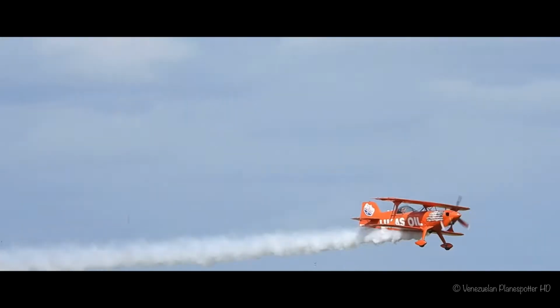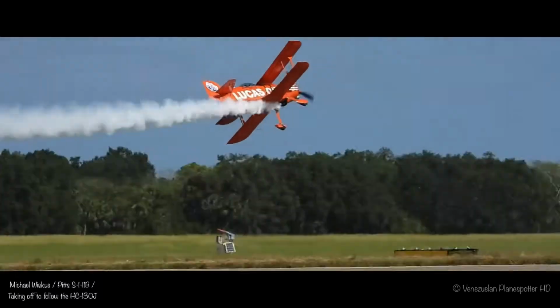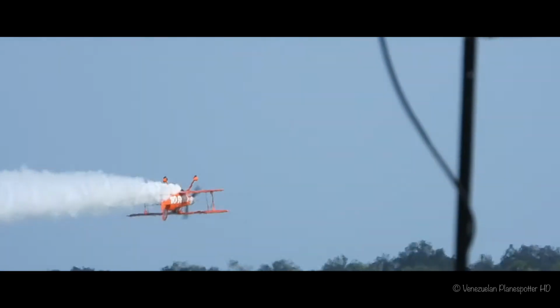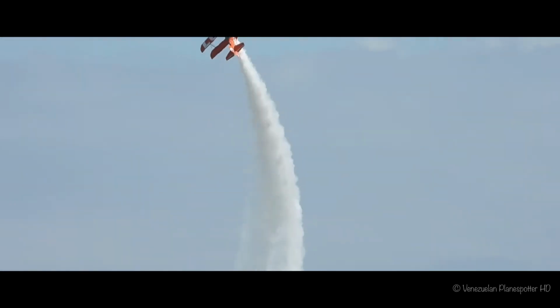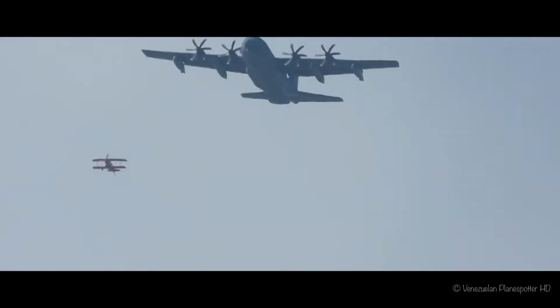Keep yourself hydrated. That's another problem we have ourselves. There's Mikey Wiskus in his little Pitts Special. He'll be up circling our jumper in just a few minutes. We're going to get started here momentarily, but let me introduce a gentleman that is primarily responsible for what you're about to see today. Final jump run, setting up, level at 5,500 feet.